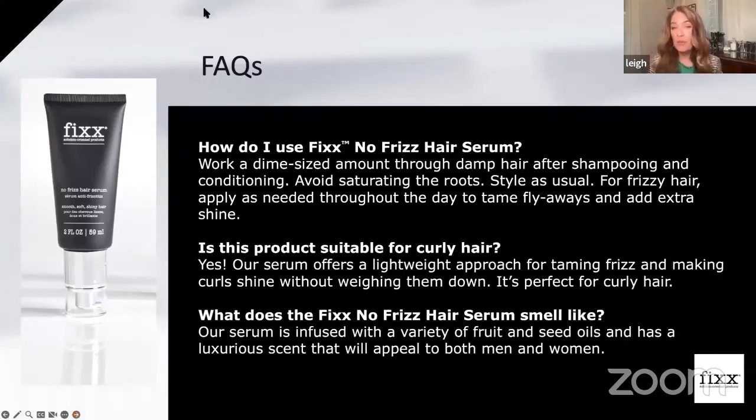It will protect it. Now, you want to start kind of from the ends and put majority of it there and kind of work your way up. You don't want to saturate the roots of the hair, but it's okay if you get it on the scalp, because remember, it's very moisturizing to your scalp and very healthy for your scalp. And then you can style as usual. Now, you might want to play around with how much is good for your hair type. Maybe a dime would be too much if you have shorter hair and your hair is a little bit thinner.